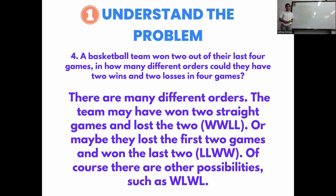Let us understand the problem. There are many different orders. The team may have won 2 straight games and lost the other two. That will give us win-win, loss-loss. Or maybe they lost the first 2 games and won the last 2, like LLWW. Of course, there are many other possibilities, such as WLWL.